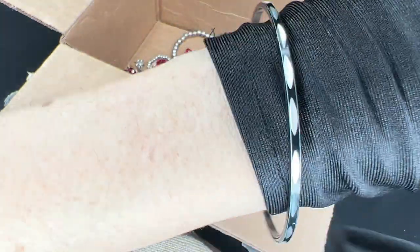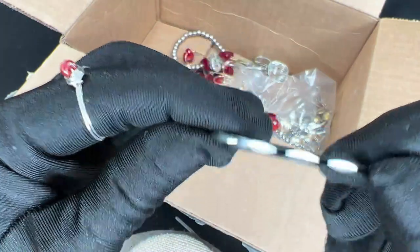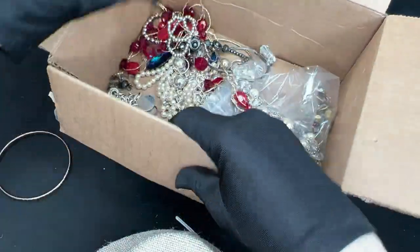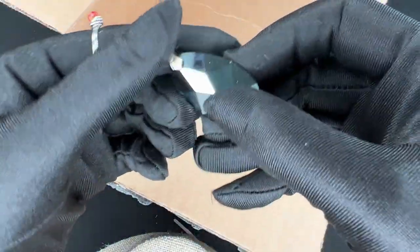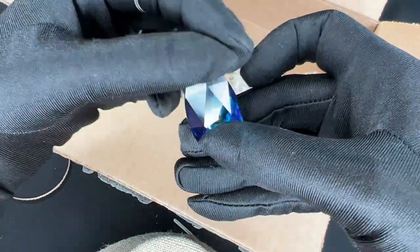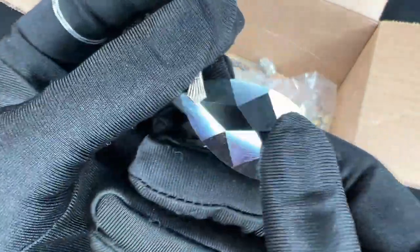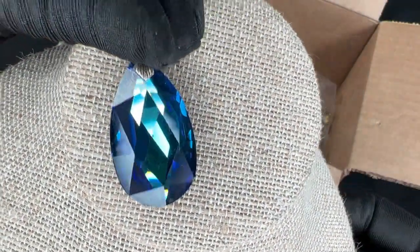Here's just a little black bangle. Kind of looks like it's supposed to be mother of pearl, but it's just an inlay. This is cool. Titanic. Look at that. Oh my god. Look at the back. Wow, how cool is that? So pretty. It's like a faceted giant pendant. Love.